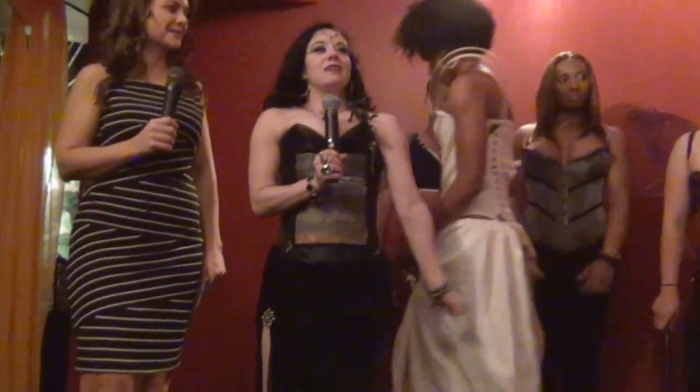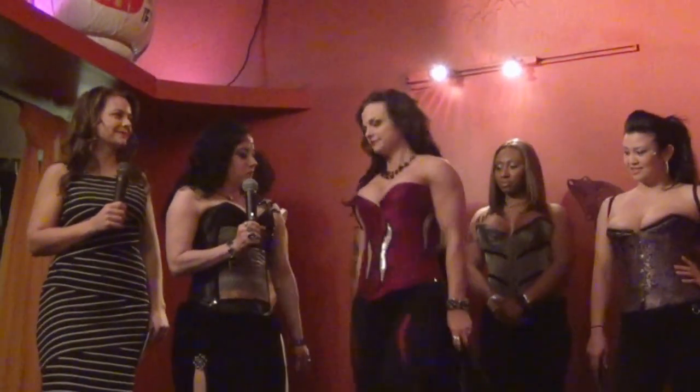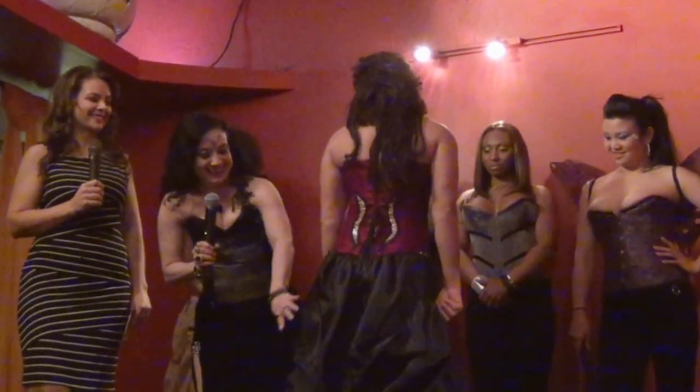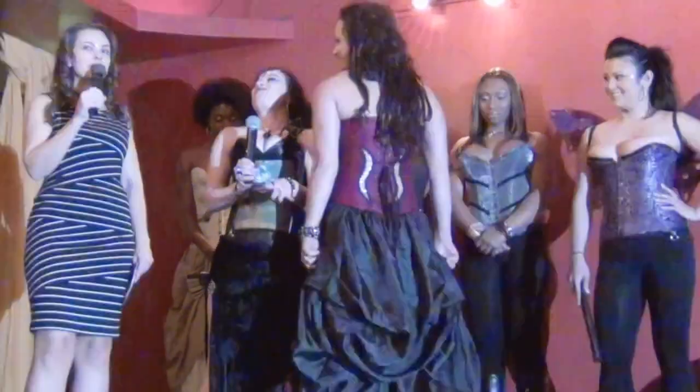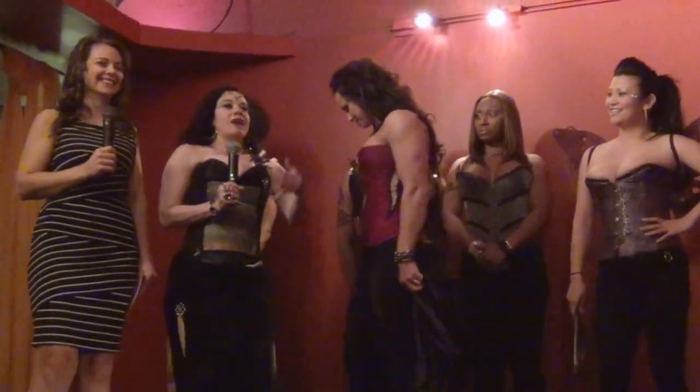I love them all. And next is my windows ensemble. I wanted windows, of course. Why not? Who wants to see through a corset? I think everybody does. So this is my windows corset. You can see completely through it. Turn around. With the matching train. You can see through it in the right spots. Just enough to tease. Oh, yes.